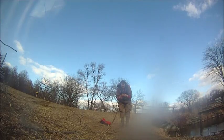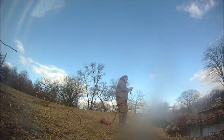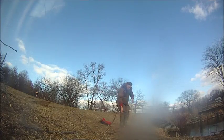But I started out, and this is at Token Creek County Park, which is right outside of Madison. And this is the first spot I tried fishing, and I've never caught a trout from this hole. The only fish I've caught in many times fishing this creek was a crappie. I did not catch anything from this spot.